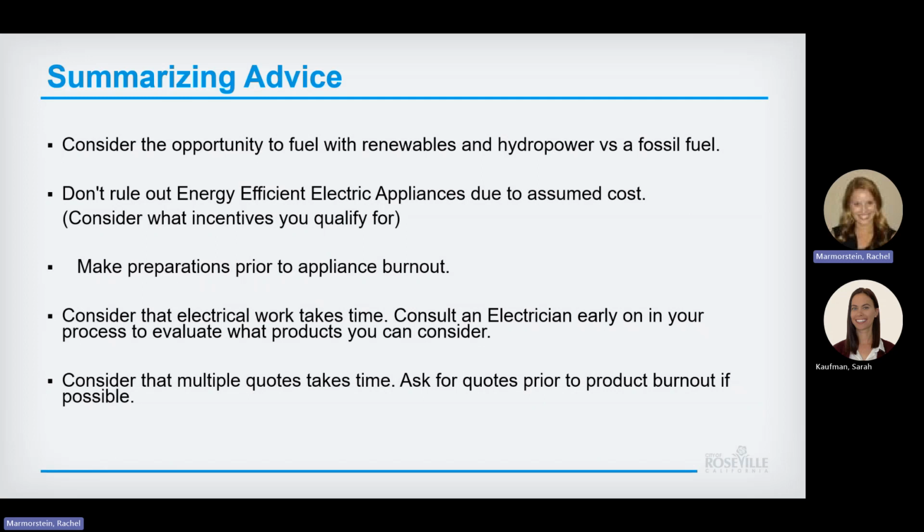If you have an appliance that's nearing that end of life, consult someone now that can help you evaluate what products you can consider, what space you have available on your panel, if you do have to do any pulling of new wire. So all of that is important to consider.